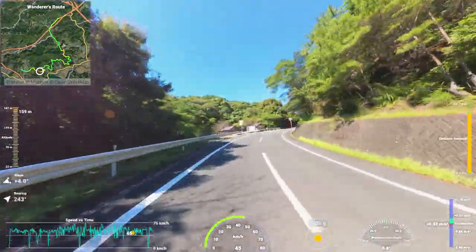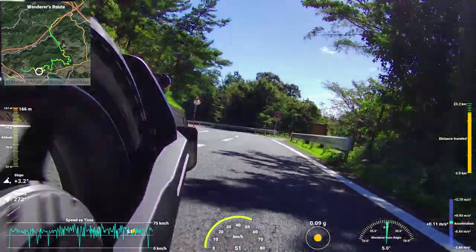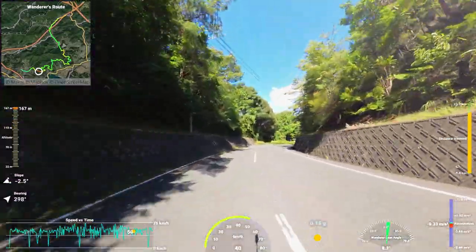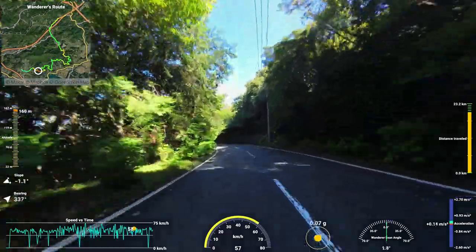So mostly this has been uphill here, so it's a drag on the battery. And it's going to be like that for a little while. It'll go flat again shortly and then uphill again. And then after that, it's pretty well flat.